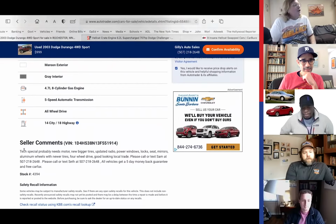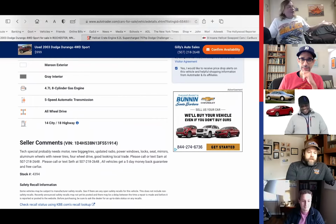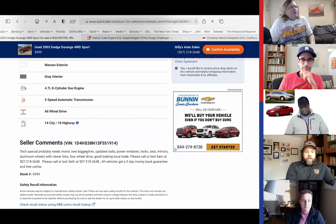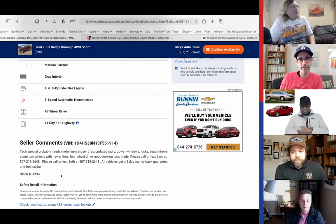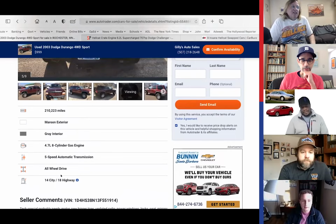A tech special, probably needs motor. Probably. Surely they put the 4.7 in that car. No, they didn't, did they? I don't think so. Same as the Durango. Hemi, right? No, it was pre-Hemi, but I think it was the 318. No, I think you could get the 4.7 as well. They had the 5.2 also, and a 5.9. I think this is 5.2 or 5.9. I don't think they had the 4.7, the first one anyway. Anyway, this one needs an engine, so you can put one of those other engines.